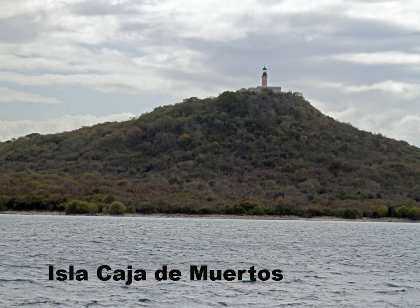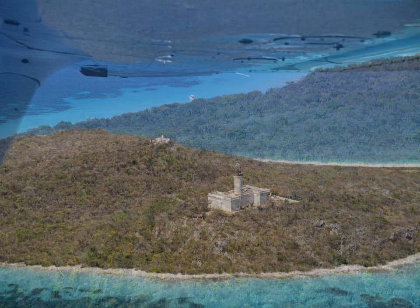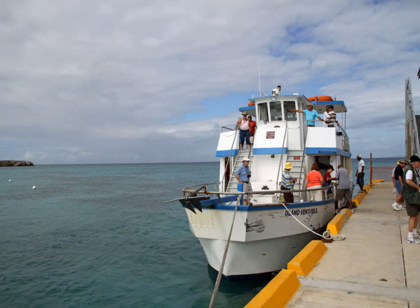This is our next lighthouse up on the top of the hill, and we're going to get our exercise on this one. Although it's much easier to fly over in a plane and take a photograph that way. This was the boat we were on that brought the whole group out in one trip.